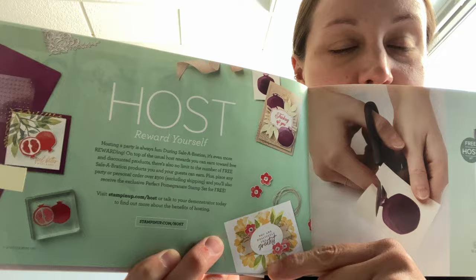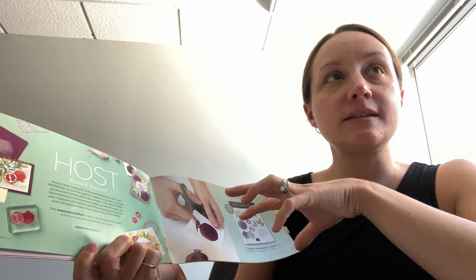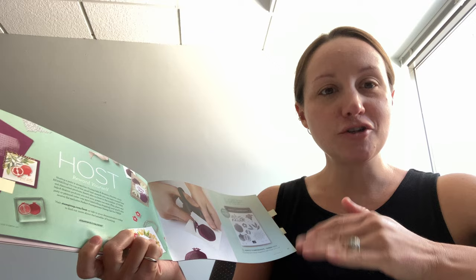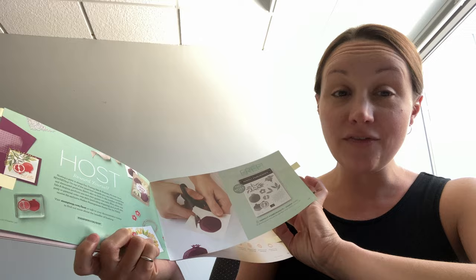And if you're hosting, host rewards in general start at $150, so that might be more manageable for you. And the rewards are your choice of product for free. Sorry, I said that really confusingly. At $150, you get a percentage of what you spent back in free product of your choice. That's a better way to say it. And it goes up depending on how much you spend. You can actually also earn an item 50% off depending on how much, again, you or a group you get together spend. So you can get some great deals that way.